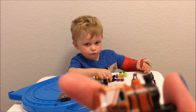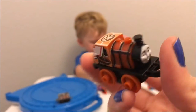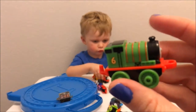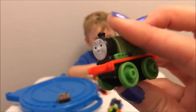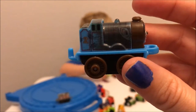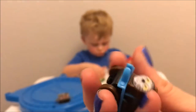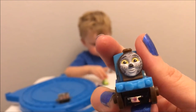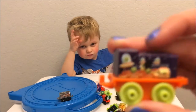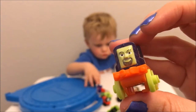Choo choo. This one's got a basketball hoop. It's a basketball train. Choo choo. A Percy. Just a regular or ordinary Percy. Woo woo. There's the werewolf. Super cool. He's a happy werewolf. Ow! The alien that we showed you earlier. Aliens, there's his galaxy. There's his beard.